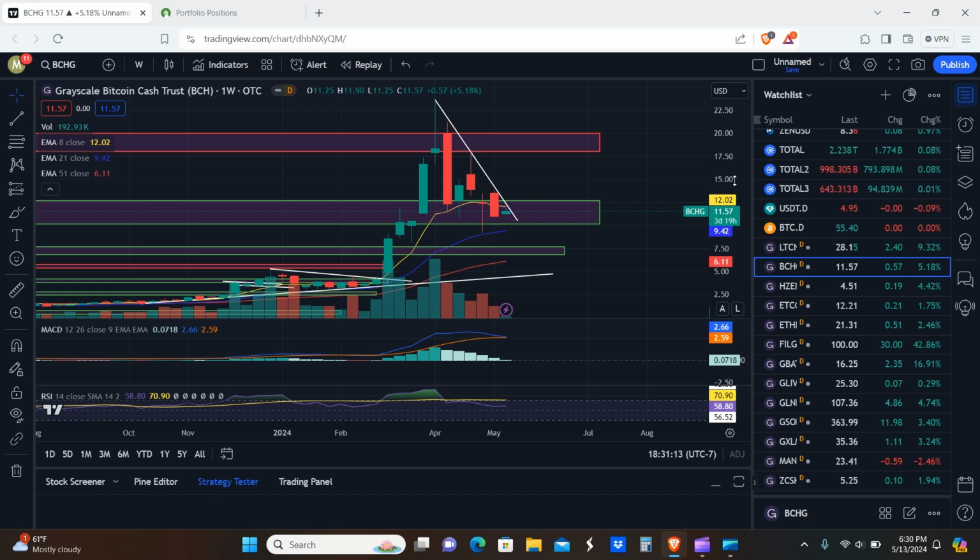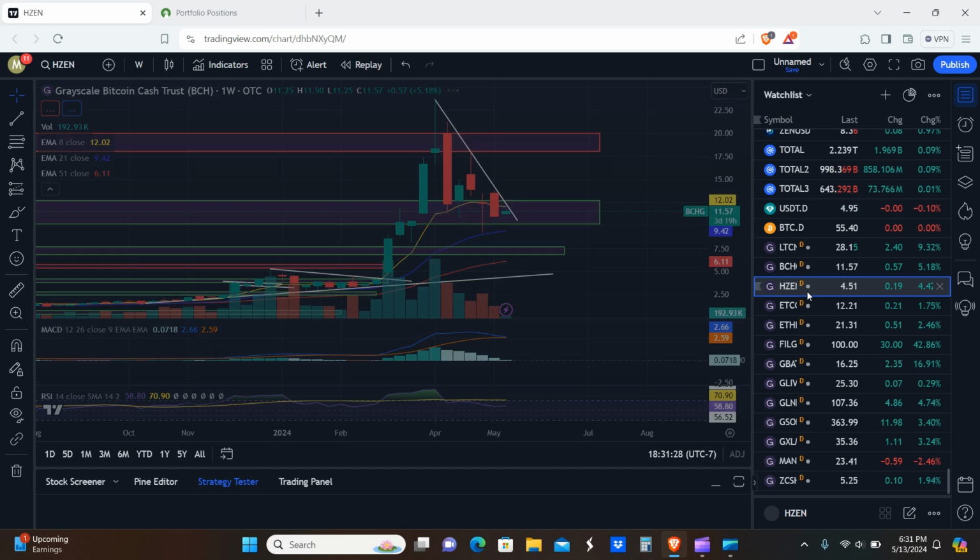Or a black swan event or something like that. I want to make you guys aware of that. There's no guarantees in the crypto markets, okay? But assuming this bullish breakout happens, that's roughly about the percentage gain that you'd be looking at. And again, we want to see a break of the trend line, which we have not seen yet.